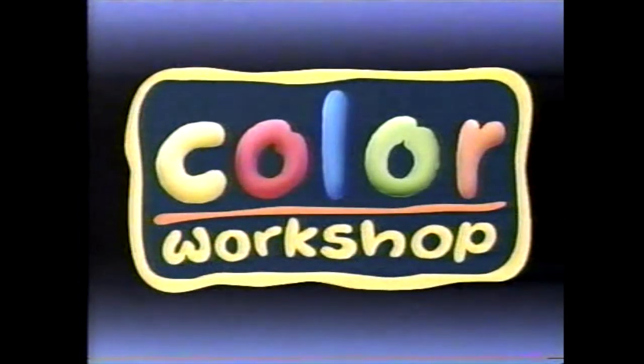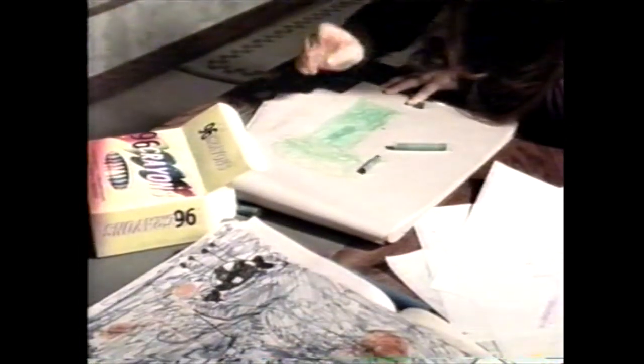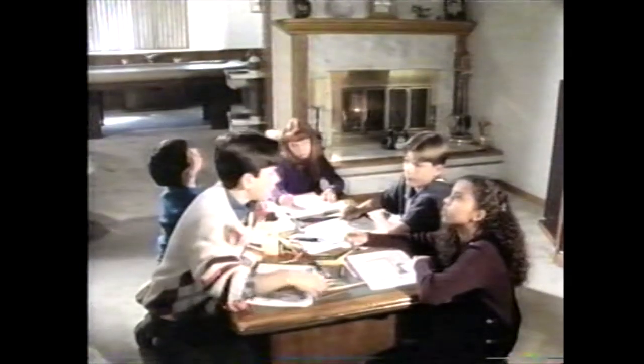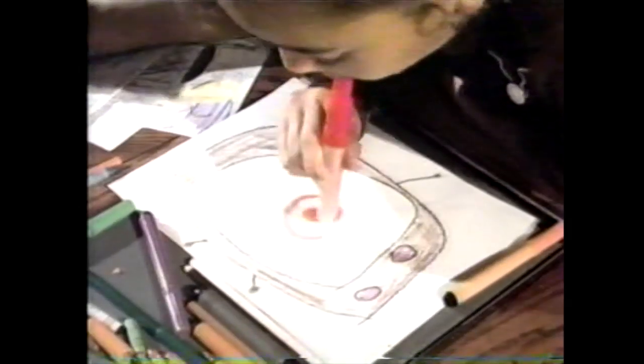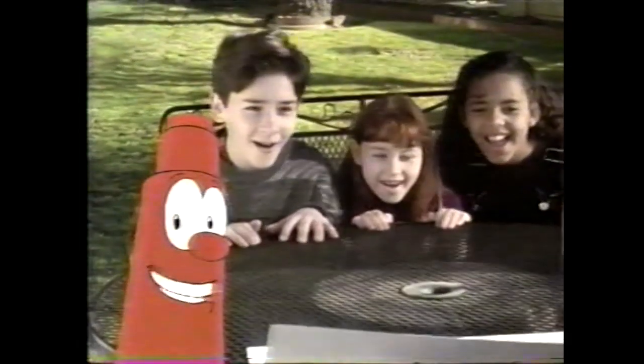New from Color Workshop. Tired of your ordinary coloring products? Crayons not cutting it? Markers monotonous? Pencils seem pointless? Looking for a better way to color? Look no more. It's a marker. It's an airbrush. No, it's a blow pen. Blow pens. Get ready to take a quantum leap in coloring. Blow pens are air-mazing. Just aim and blow. They're faster than a speeding paintbrush, able to color a beautiful sky in a single blow. And remember, blow pens are 100% safe.